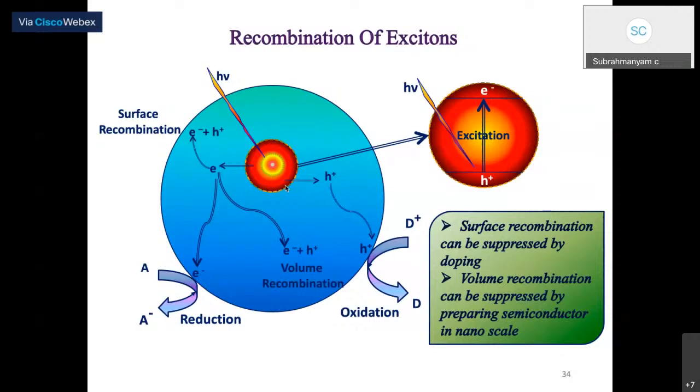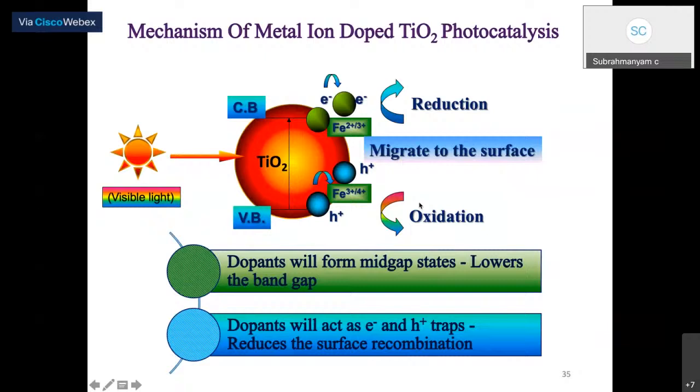Then you may say, sir, you said it very simply, but what is the logical way of understanding it? How do you minimize that? How do you decrease the band gap? Because decreasing the particle size is actually increasing the band gap. I'm sure all of you know that when you decrease the particle size, your separation is going to increase. That means you are converting a semiconductor to an insulator.